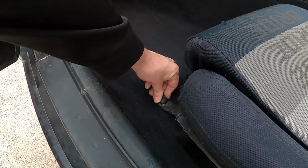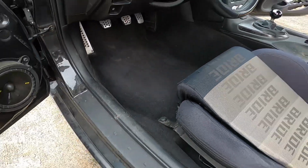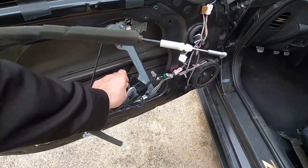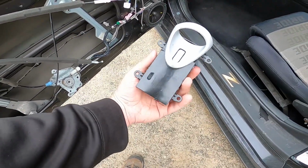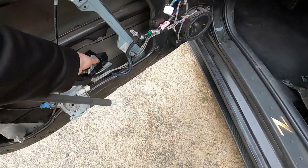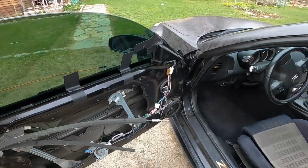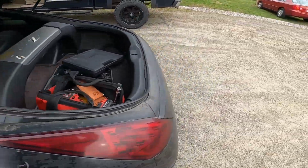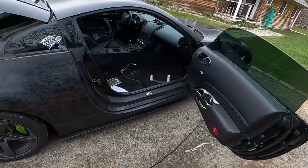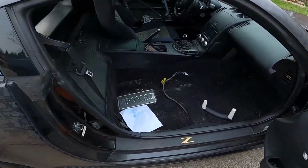So I went ahead and I vacuumed this out. Looks good. This doesn't open from the inside anymore. Don't ask me why, but this is the only spare part I have for the 350Z, and it's another door handle. I already tested it out. It works. I just gotta hook it up with these lines, which is pretty funny. But yeah, let me go ahead and vacuum this side, and then we'll call it quits for the day.